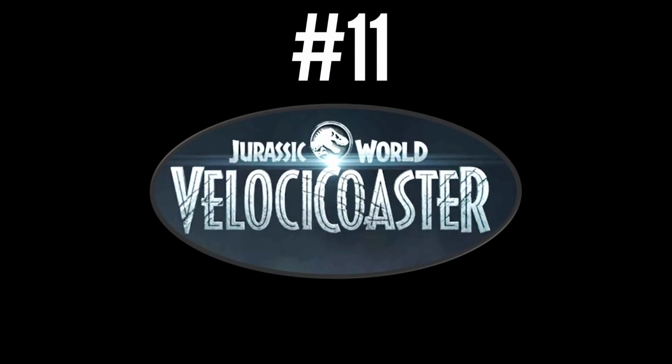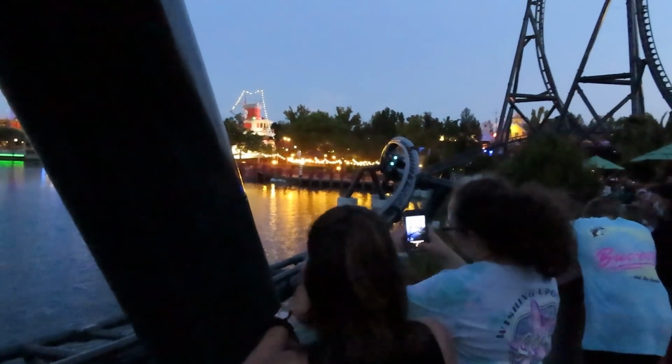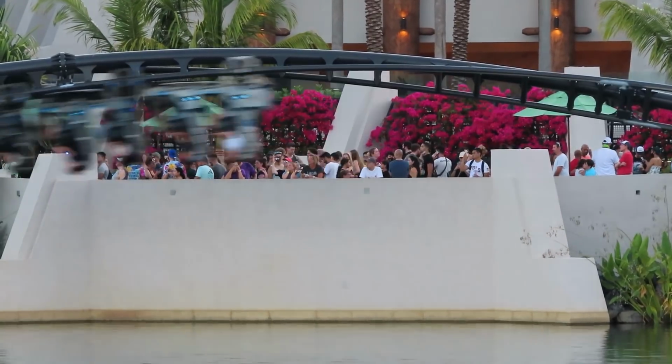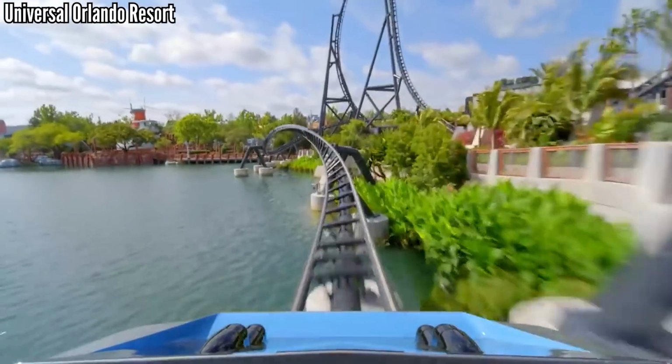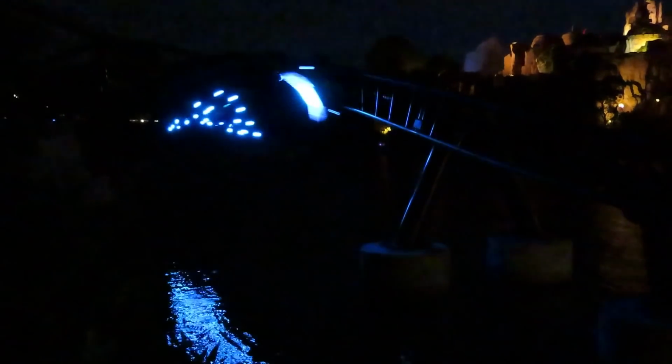Number 11. Velocicoaster at Islands of Adventure, the Mosasaurus Roll. This may be some people's number one, but I wasn't quite as impressed. It's still a great inversion, taking place right over the water. It's a completely flat barrel roll. It reminds me of the roll that Maverick removed right before it opened. You're on a flat plane, and you just get flipped underneath the track and back upright. It's a great finale for an epic ride.